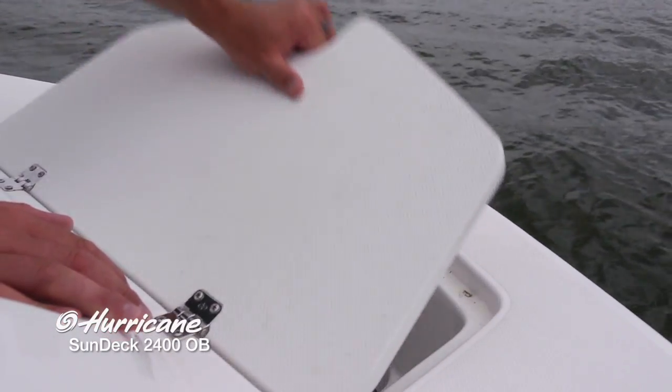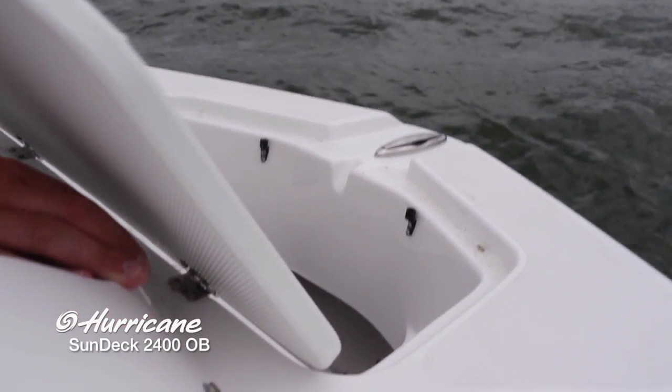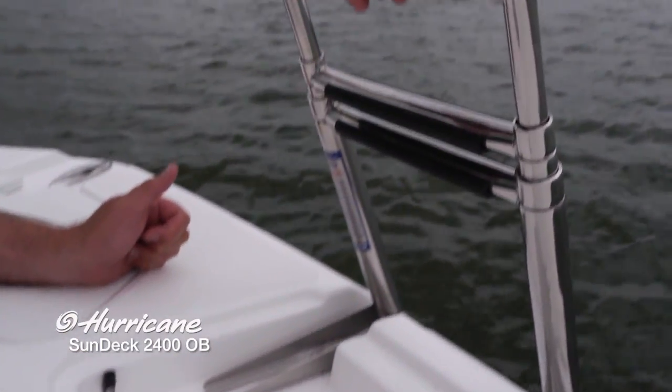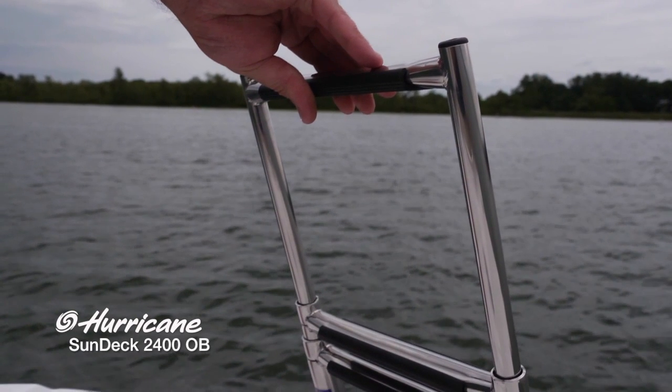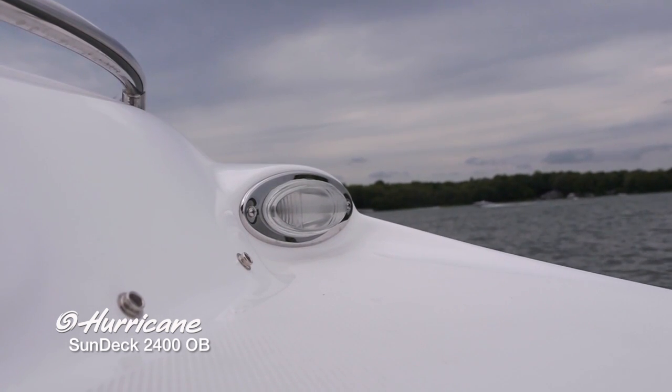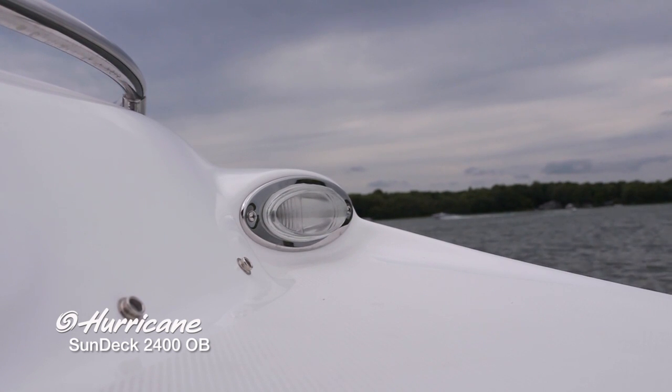Very nice sized forward deck. Anchor locker, recessed boarding ladder, and we've even got docking lights up here. When you're bringing the boat home after a full day on the water, it just adds that extra safety factor when you're pulling into the marina.